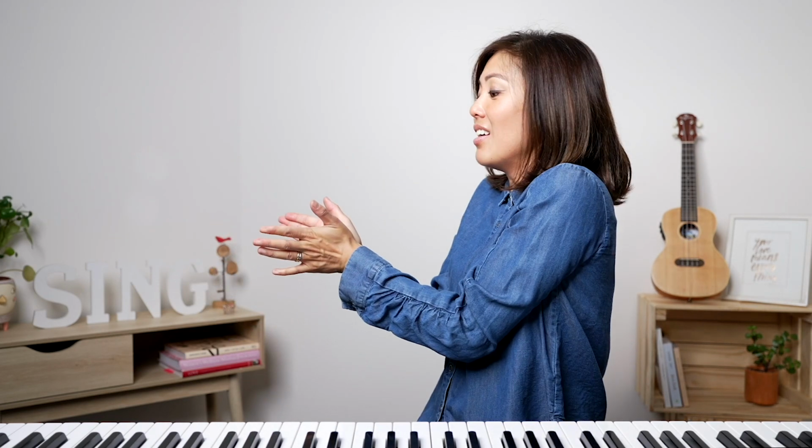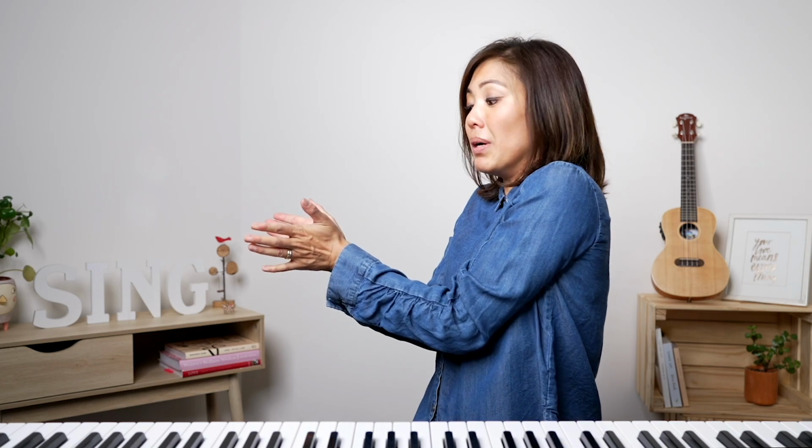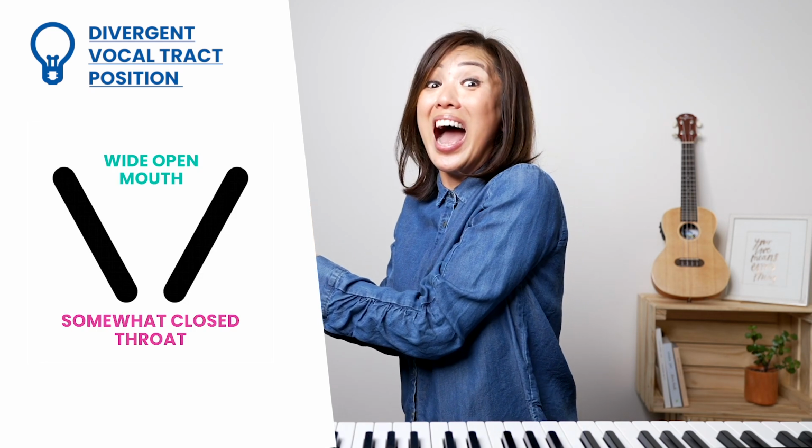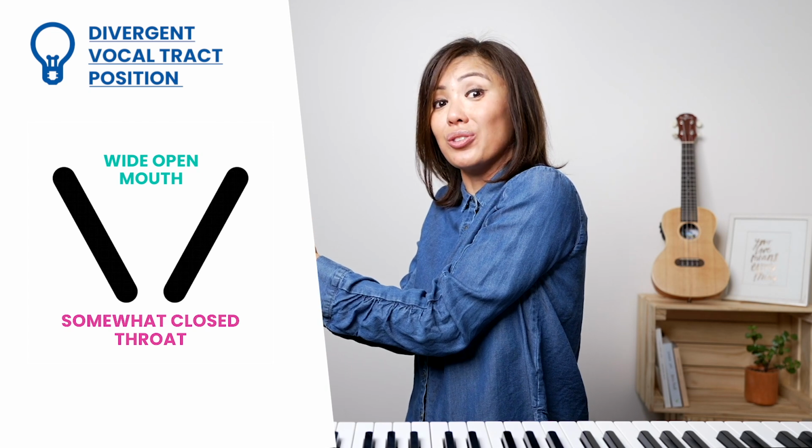Now, when we actually make that vowel sound, we position our vocal tract in a certain way. The vocal tract ends up being shaped like this. This is called a divergent vocal tract. Now I'm going to turn side on to show you. What I mean by that is that the mouth is wide open, as you can see, but the throat at the back is somewhat closed. So big wide open mouth, wow, but the throat is somewhat closed. This vocal tract positioning is actually crucial for a belt sound. We need this in order to get that acoustic resonance of intensity, volume, and power that is characteristic of a belt. However, with the throat being somewhat closed, sometimes we get a lot of strain.